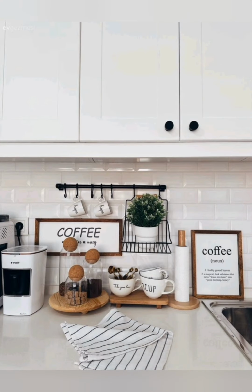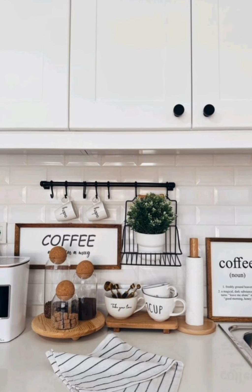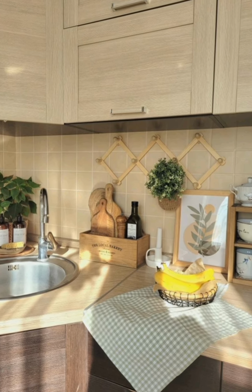Multifunctional furniture. Use kitchen islands or carts with built-in storage for additional counter space and storage. Foldable or extendable tables can be stored when not in use.